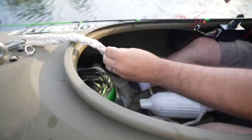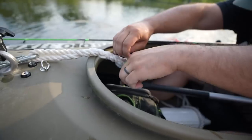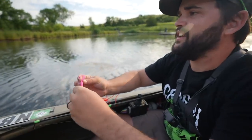Oh, now you did it. Yeah, this is the worst kind of rope to get into. The rope might be a little thick for these scissors, but I think we're gonna make it happen. Yep, clean as a whistle. All right, let's get back to dangling. Right here.